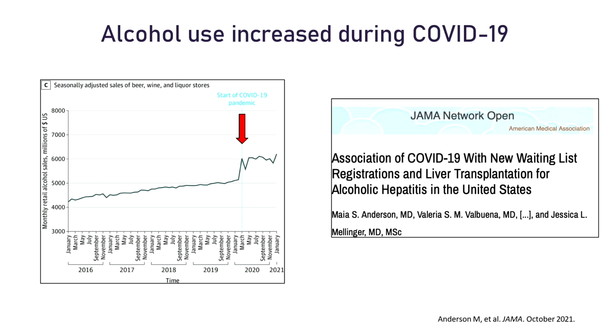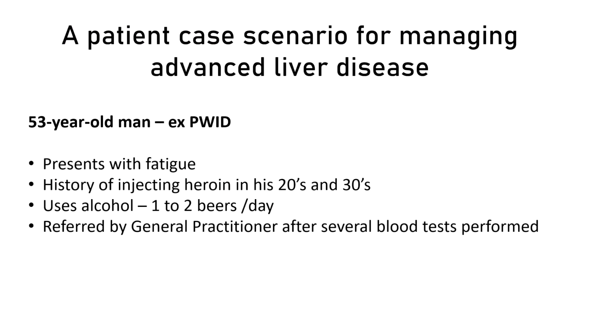Unsurprisingly, in terms of alcohol sales, you can see a sharp rise at the start of the pandemic. And this has impacted globally, and this is really US data showing the increase in listing for alcohol-associated hepatitis and alcohol-associated liver disease for transplantation.